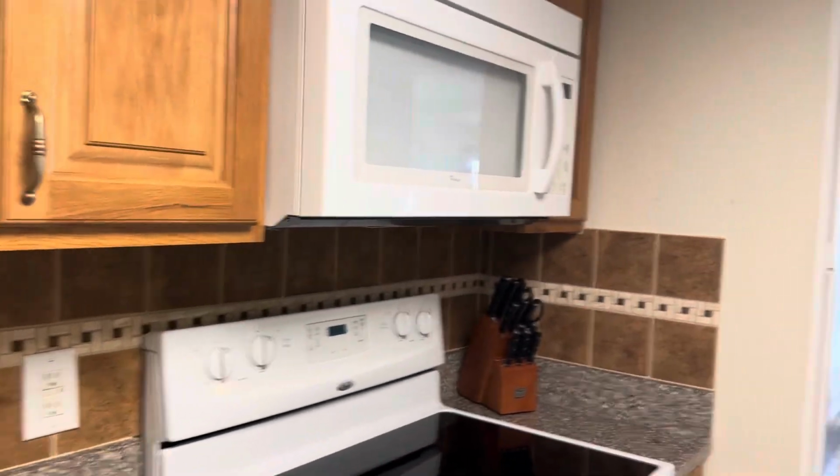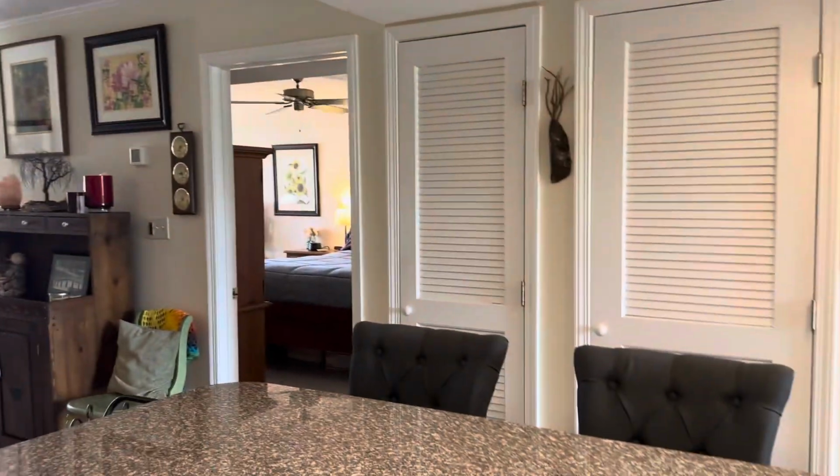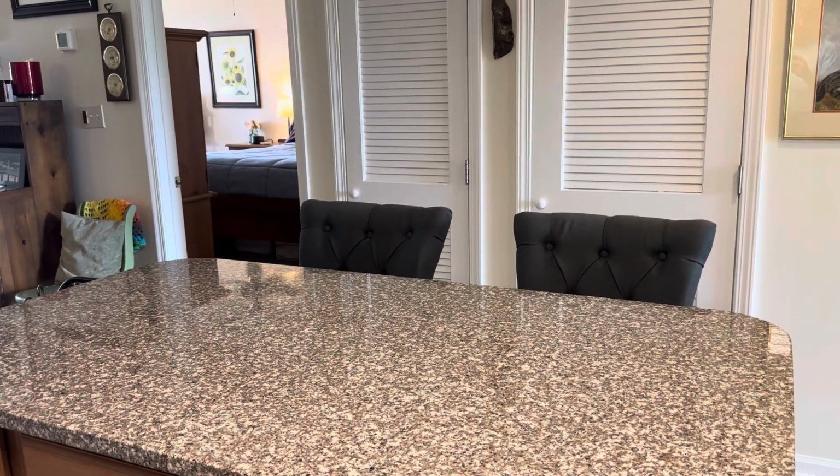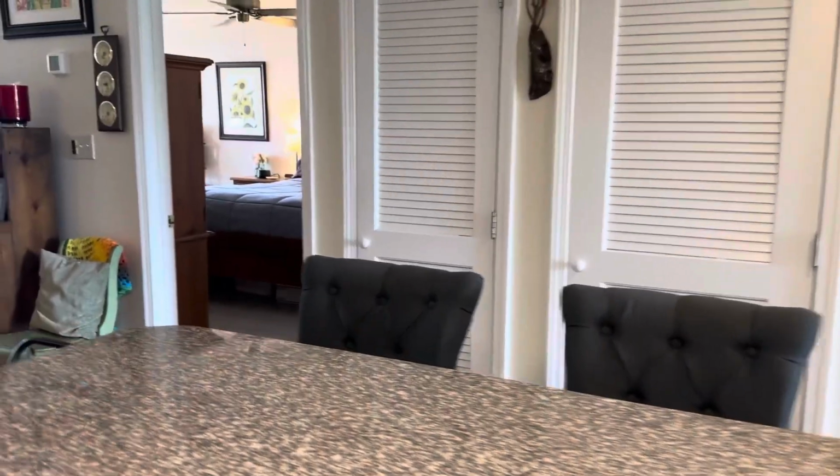So it's not nearly as hectic or as busy or frankly as loud as the buildings in the area where they do allow short-term rentals. So it's nice and quiet. There are a lot of permanent residents that live in this building.